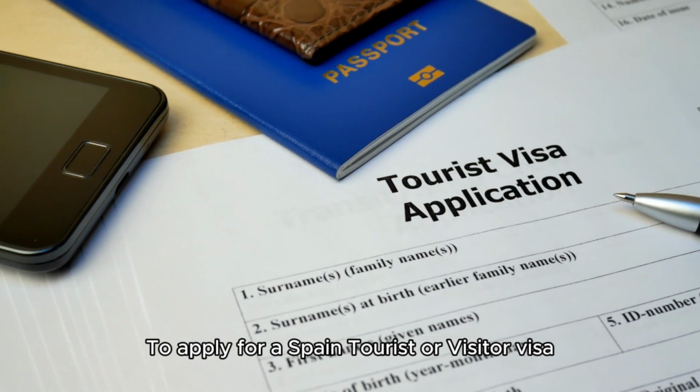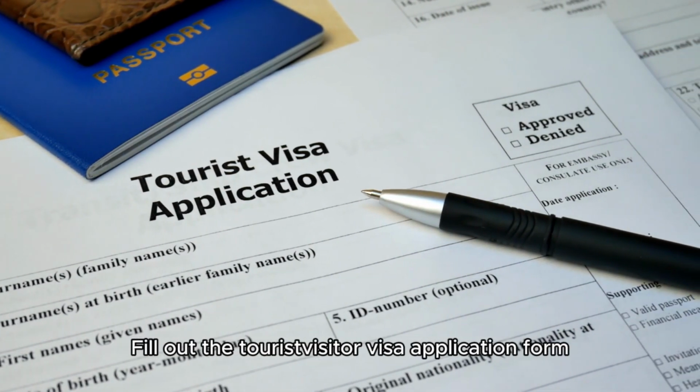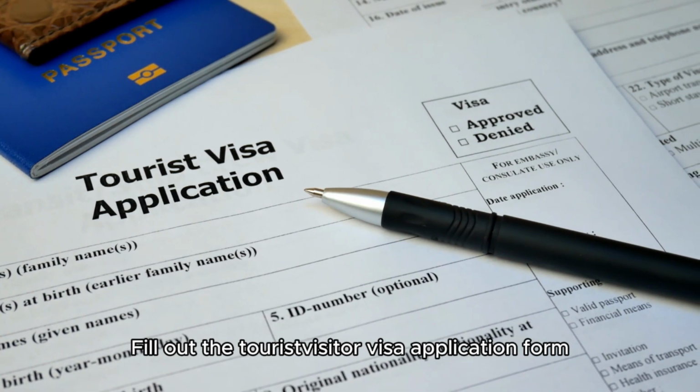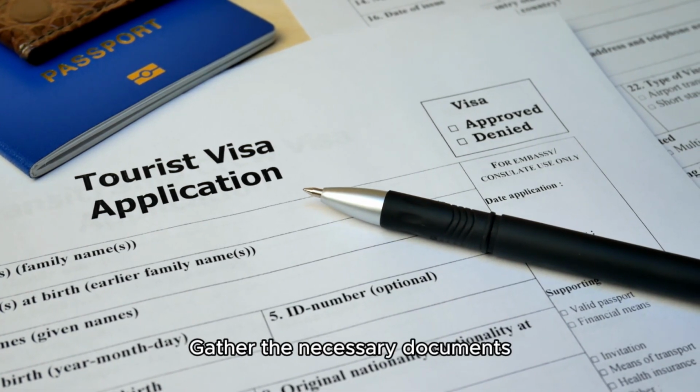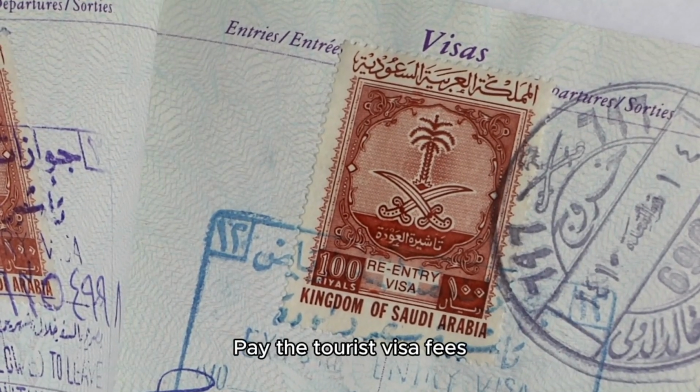To apply for a Spain tourist or visitor visa, you must complete the following steps: fill out the tourist or visitor visa application form, gather the necessary documents, schedule an interview appointment, attend the interview, pay the tourist visa fees.